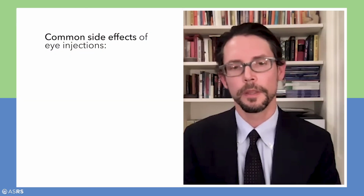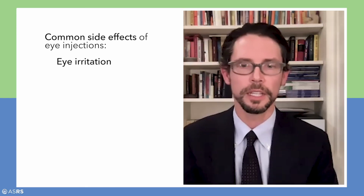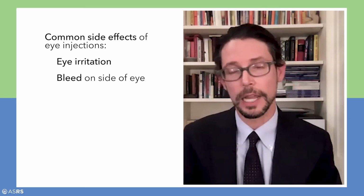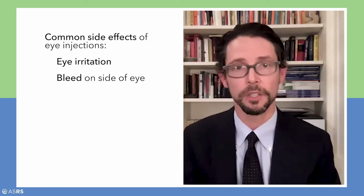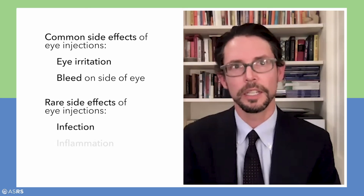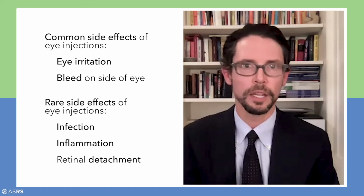But there are some significant side effects for this. Could you take us through what you think the three major side effects to intravitreal injections may be? There are some common side effects. We already mentioned the irritation that you feel after the shot, but also sometimes you can get a bleed on the side of the eye, on the white part of the eye, and that looks very red. It can look alarming even though it's not serious. But the serious complications we worry about are infection, inflammation, and retinal detachment. Thankfully, those are quite rare. But it's important to have contact information like an emergency phone number and a good understanding between the patient and the clinic so they know exactly who to call when on that second or third day they're not feeling better or maybe getting worse. They definitely need to call and get some help.